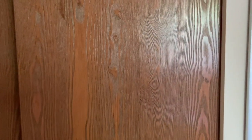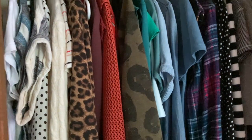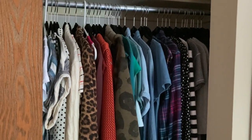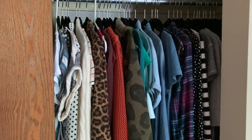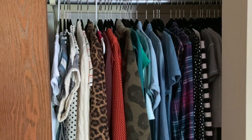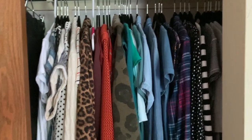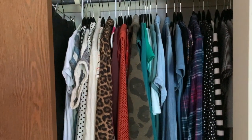So this is my closet. It's one of these pretty typical closets with the sliding doors, so you can only see half of the space at once. This side is where I have all my tops. I'm not expecting a big transformation here. I think I keep this pretty well organized, and you can see I'm currently organizing by color, which I've switched out the way I arrange my clothes all different ways, and this is just how I'm doing it currently.